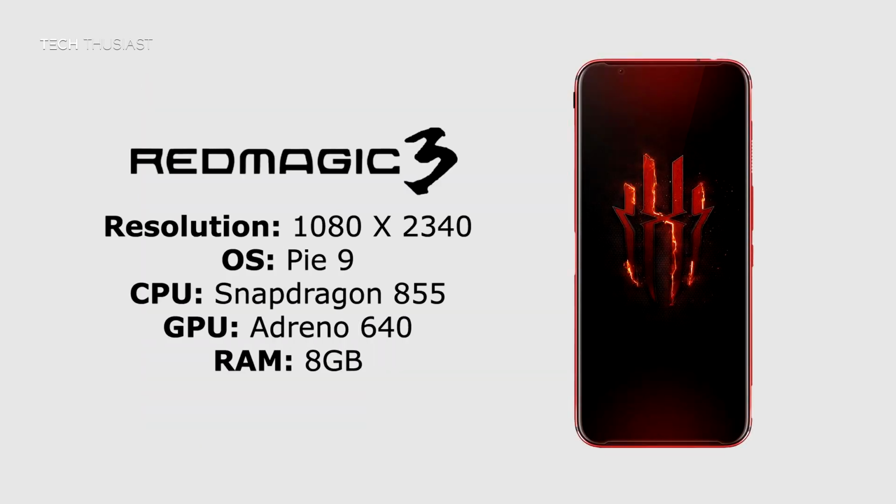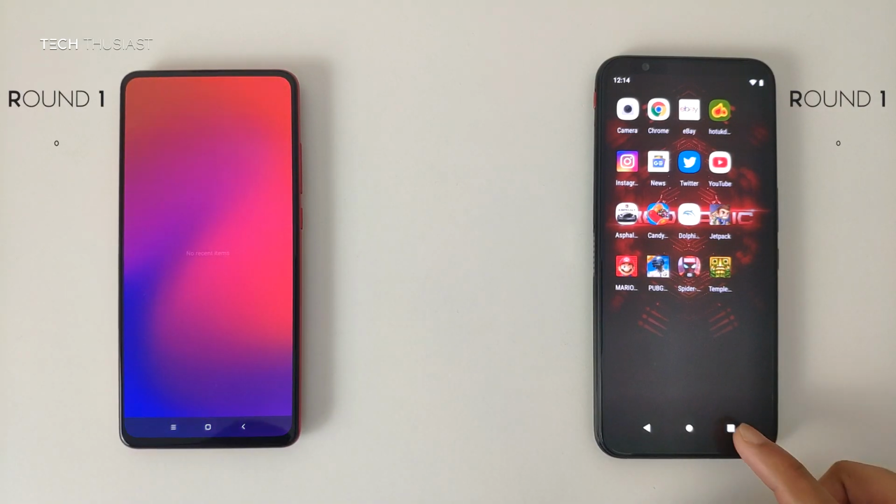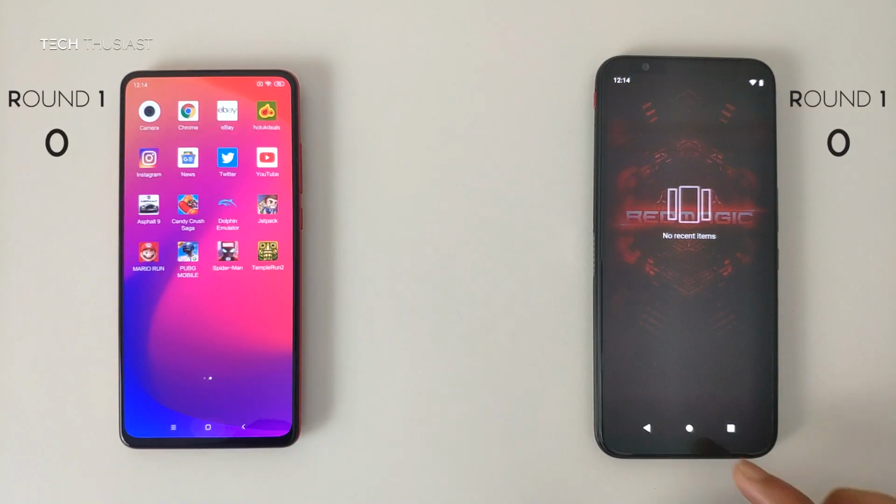Then we have the Nubia Red Magic 3. It has a 1080p AMOLED display. It's on the latest version of Android 9 Pie. It has the Snapdragon 855 CPU and the Adreno 640 GPU and 8GB of RAM. Just before starting the test, you can see there are no apps and games running in the background.